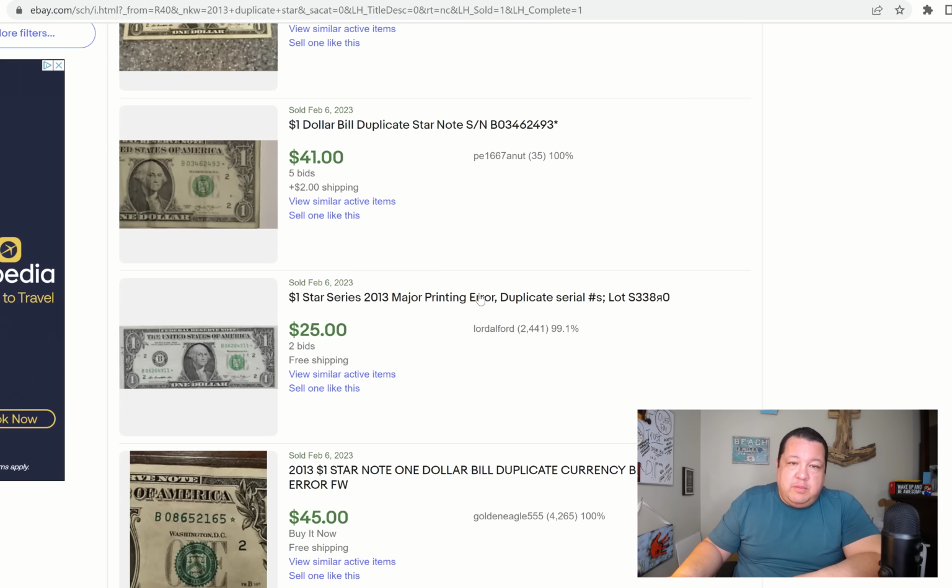I have personally seen Washington, D.C. printed duplicate stars sell for $80 to $100, and not necessarily in crisp, uncirculated condition. And so why are these selling for so much? Sure, the BEP royally messed up, right? They printed the same serial number run with the star from the Washington, D.C. run, all right? And the idea is people are trying to find both the D.C. and Fort Worth matching serial numbers, okay? And then the secondary market is supposed to be really big on them. Pairs have sold for between $5,000 and $10,000 on average.